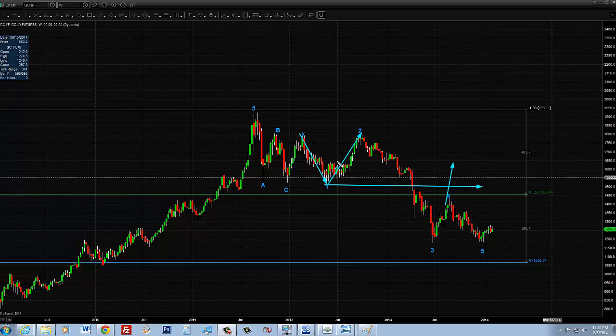Wave 4 cannot overlap wave 2, and you don't see it overlapping. This is wave 4 right here. This is wave 2. There's zero overlap. Okay? And that should hopefully answer the question.